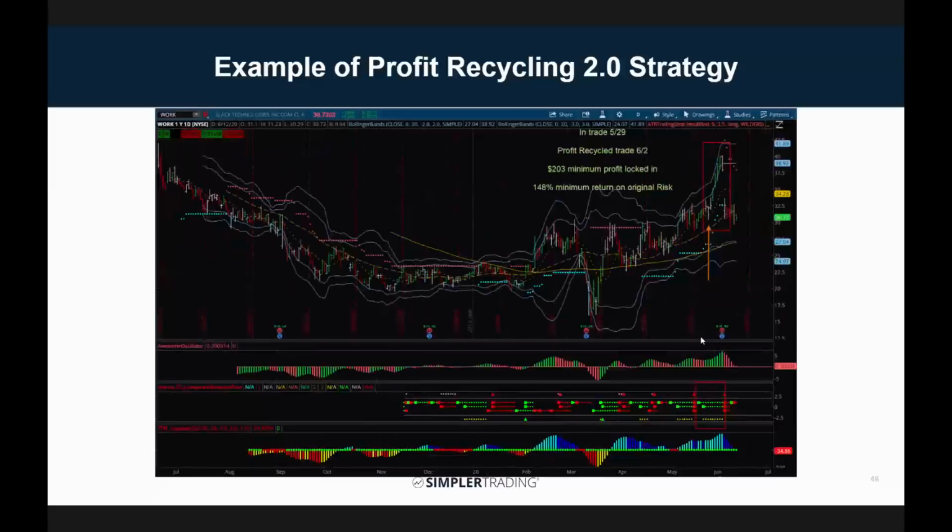Here was one on Work, right? I mentioned that not all of these will be SPY and SPX. You can use it on other symbols. Here was a trade I took on the 29th. I profit recycled the trade on the 2nd. So this one was based more off the daily chart. I had a great signal with the bullish divergent bar and compound breakout tool. I was able to lock in a $203 minimum profit per contract on the trade.